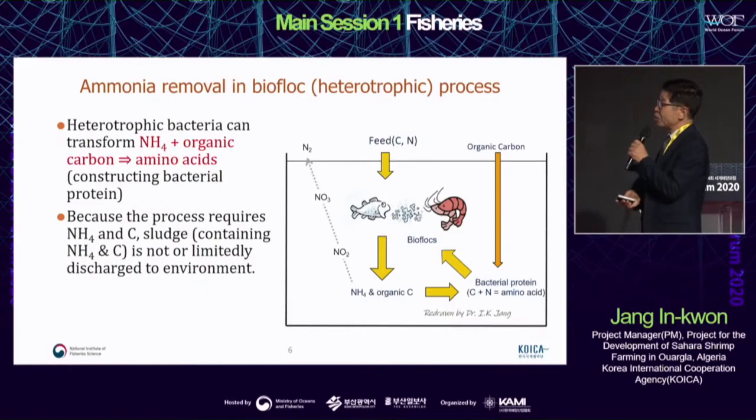But in the heterotrophic or biofloc condition, the heterotrophic bacteria can transform toxic ammonia into amino acids, which construct the bacterial protein. Because this process requires ammonia and organic carbon, the sludge is not discharged, or only in limited amounts, to the environment.